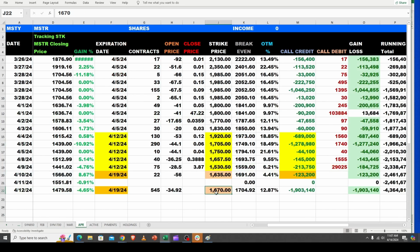Let's go to our Aprils. Yeah, we wouldn't lose anything on this guy. We would get the 1.9, and we'll probably have to spend between 1.9 and 2.9 to get out of that position if we ran up to 1670. So this would pay for us getting out of that, and then we would lose this. Well, we wouldn't lose all of it because we got 56. We got a nice amount. So we would collect a little bit of this.